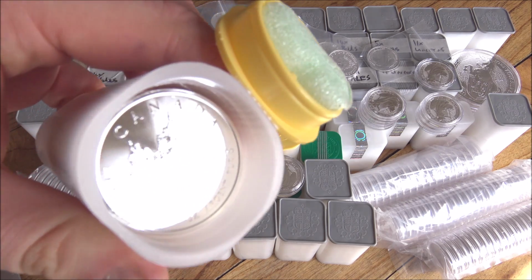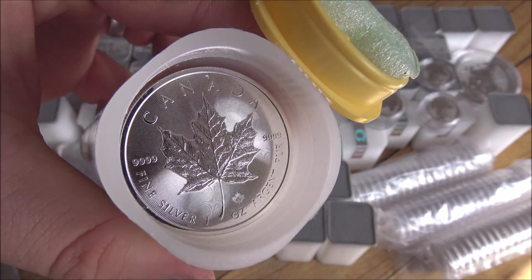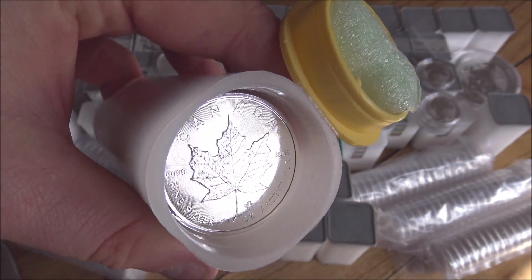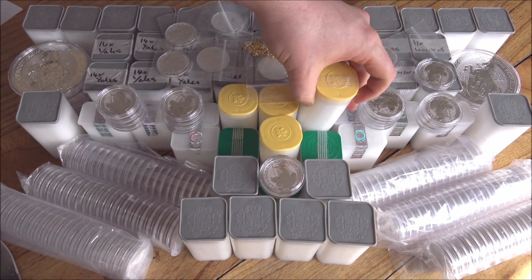Here's some of the Canadian maples. They are very pretty, and hopefully with these modern new ones they've got the anti-milk spotting technology, the mint shield guard, so hopefully those will be pretty cool. Really do like those. They're very satisfying to see and look at, I have to say.